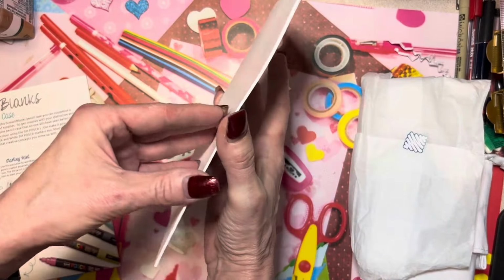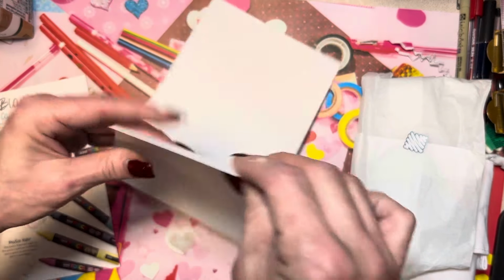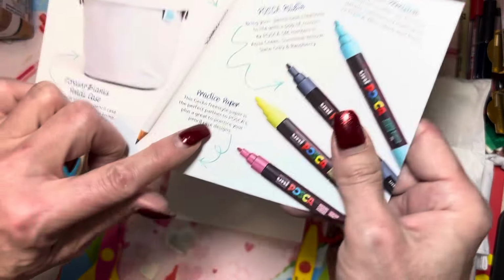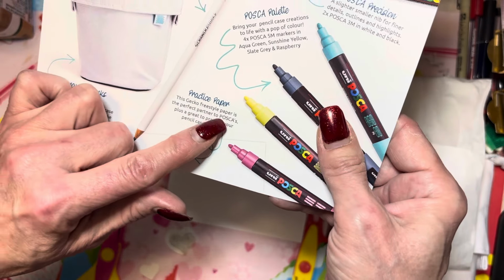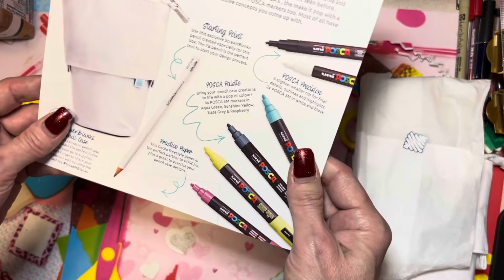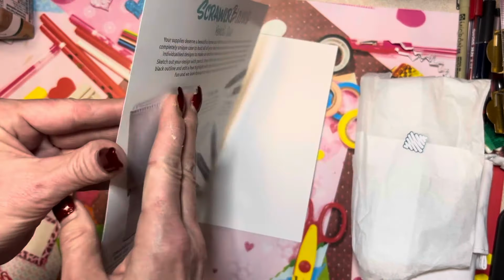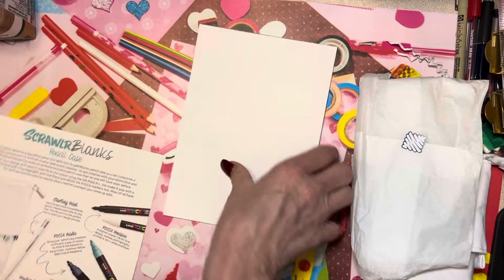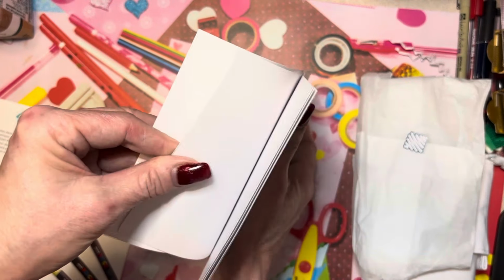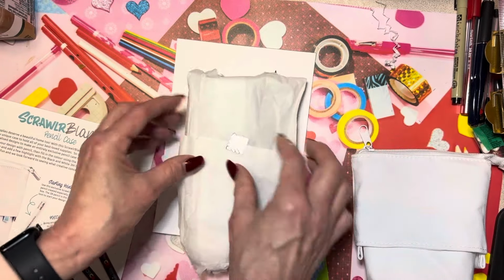This is some very thick papers. Practice papers, Greco freestyle paper is the perfect partner to Posca's Plus. Okay, so it doesn't say how many, does it? Does this open? No. So how many papers are in there? One. And it's got a very tiny gloss on it. Two, three, four, five.